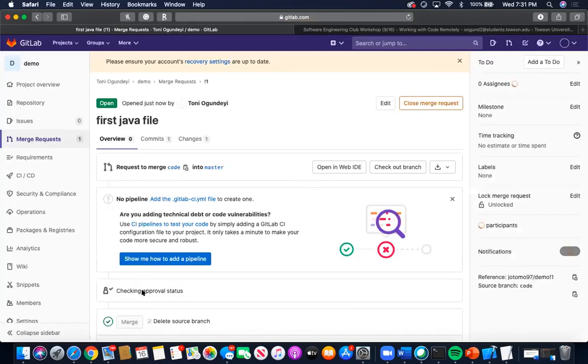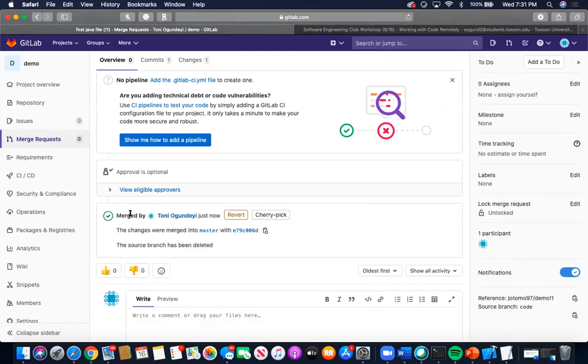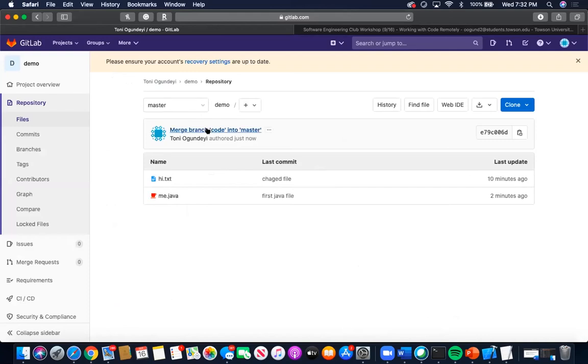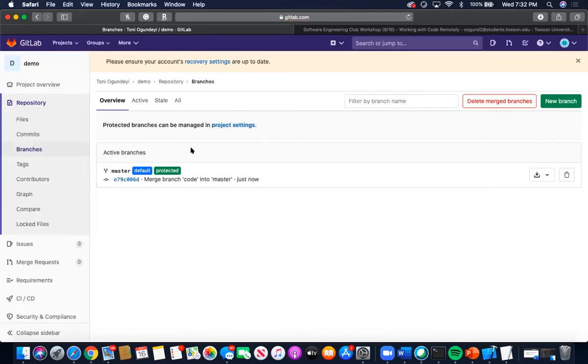So I'm going to submit that merge request. Then it gives you the opportunity to accept it. If you have a team, it's going to ask for more people to go ahead and accept it and approve it. But I'm just going to go ahead and approve it. Okay. And now I'm going to go back to my repositories. As you can see, my master branch now has both files in it, and I don't have a code branch anymore. It's gone because I merged them together.